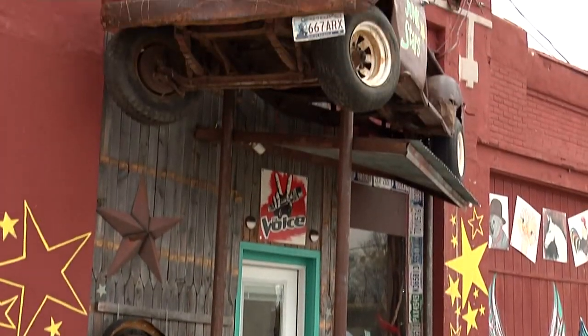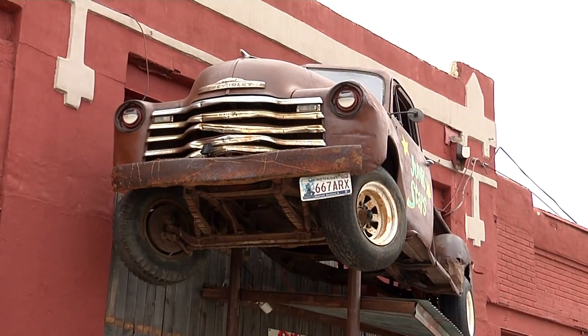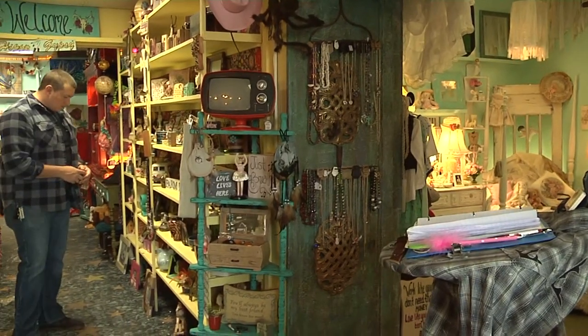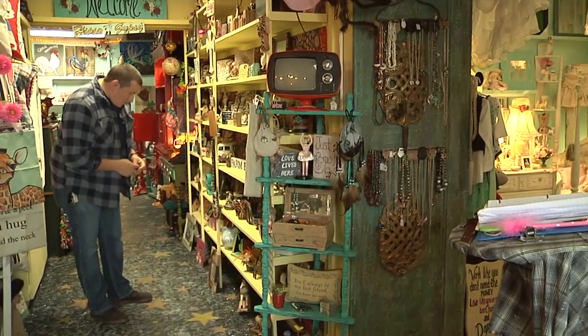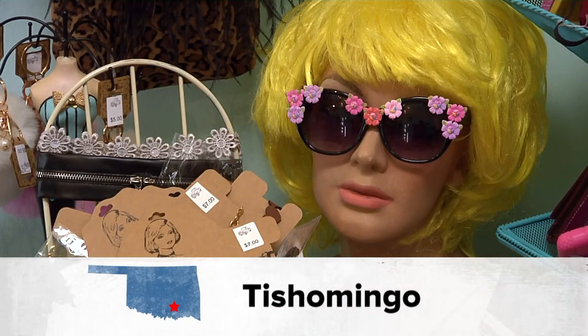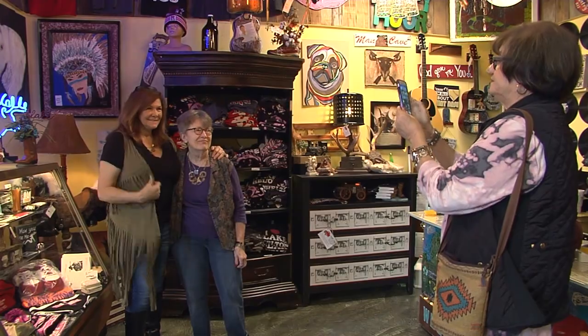A rusty old red truck hoisted over the entrance welcomes folks to Junk Stars. Inside, wall-to-wall unique creations and one-of-a-kind. Here, things are repurposed and redesigned, but there's something else drawing a crowd.